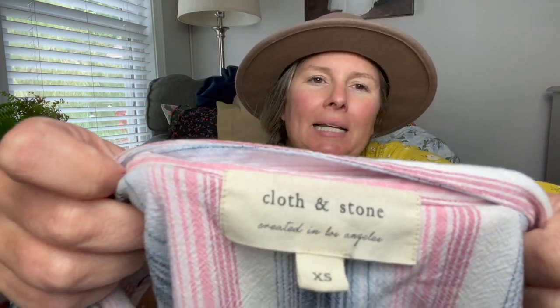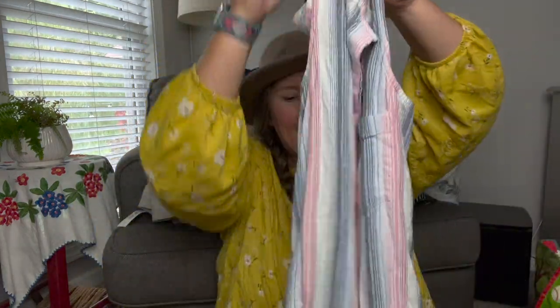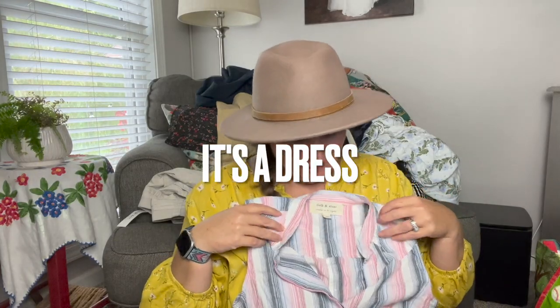This is the brand Cloth and Stone, which I'm hit or miss on, but I seem to pick it up when I'm at the bins. It's a size extra small. I think this is a tunic, but this could be a mini dress. I'll have to look because it's an extra small. It seems super short, but I think it might be a dress.